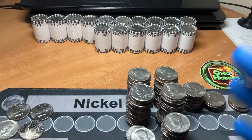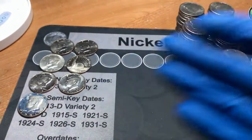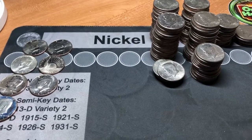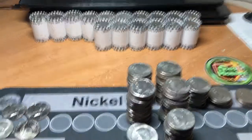So here we go. We still have 16 more rolls to hunt. Who knows what we're going to find. We have the commemorative, the proof, we have NIFCs, we have silver. The only thing missing is that 90%er that keeps eluding me. So hang out, maybe we'll find a 90%er somewhere in that stack.